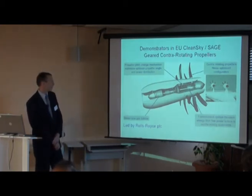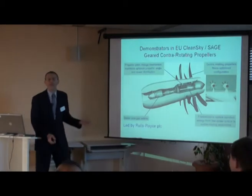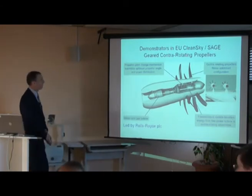And back to propeller engines. They have a fantastic efficiency, of course, but there are a lot of concerns with vibration and noise.